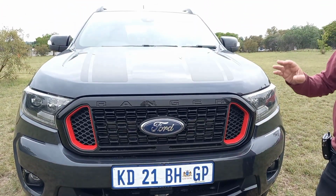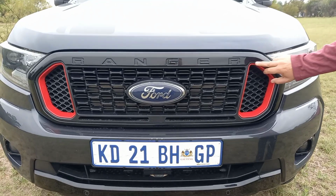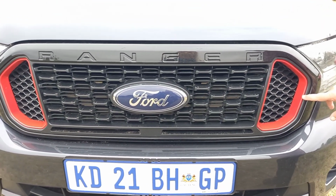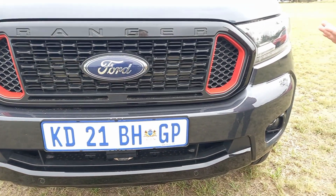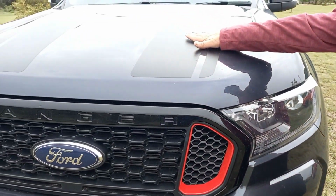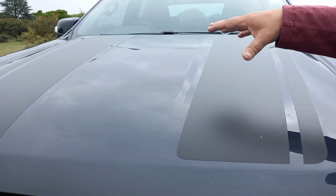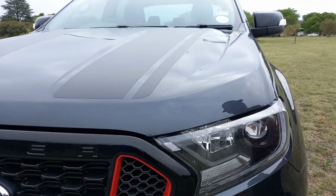of touches and flair. And immediately, you cannot exactly miss the red accents on either side of the grille, can you? They really do stand out. It's got that mean face that the Ranger has got. It's got striping on the bonnet over here. You can see it's difficult to pick up the black striping on the almost black car, but it's there. Extra striping. May not sound like a lot, but it's there.